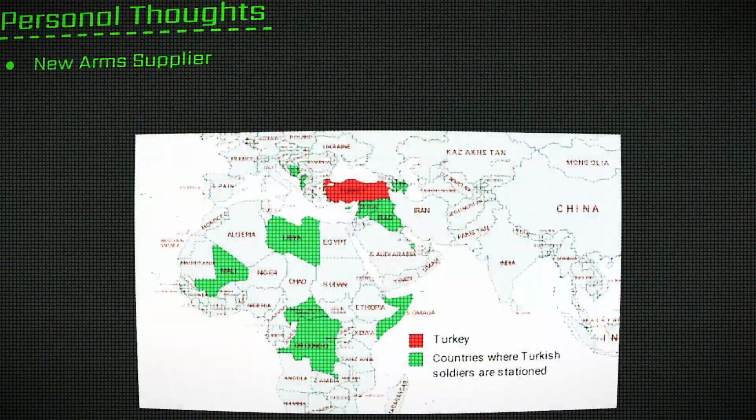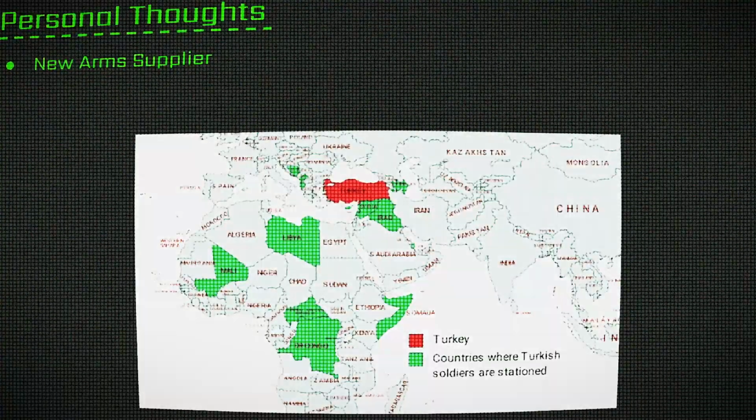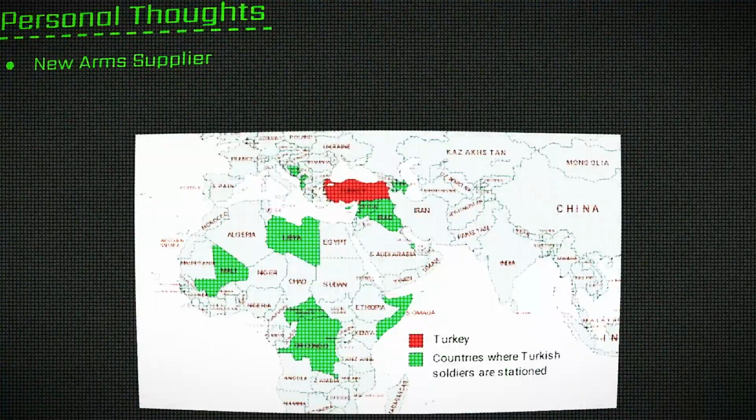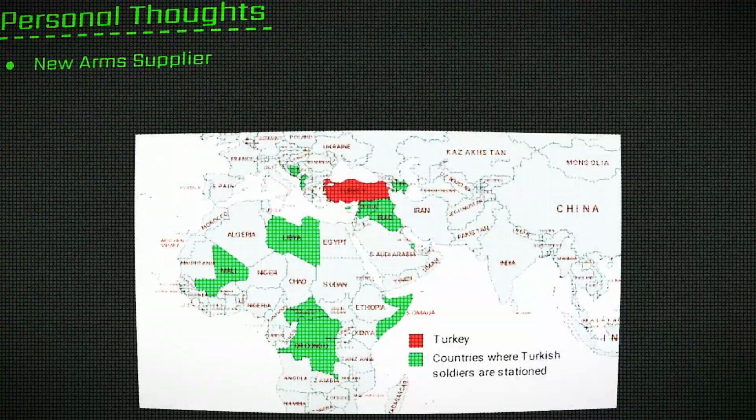Which leads me to my personal thoughts and conclusions. In summation, this tank could be just enough of a different form from the K2 that Turkey can really expand its capabilities as an arms supplier, especially if they have some kind of export deal with Hyundai Rotem. Now, that's not to say their angle is focused on that, but I would imagine the conversations have happened.